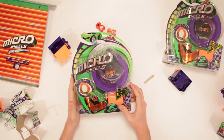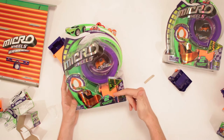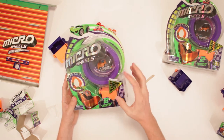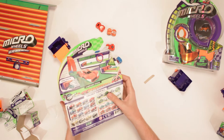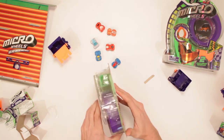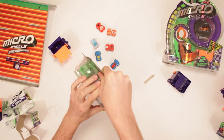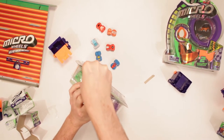This is the Micro Wheels Stunt Pack with a mystery vehicle inside. There's more. There's two exclusive vehicles. There's one sitting up there. There's a mystery one inside. Wow, so this is cool. So I can do a stunt? I can do a stunt with these? Oh, this is awesome. I'm excited for this. What's going to be inside? And then, how am I going to do these stunts?